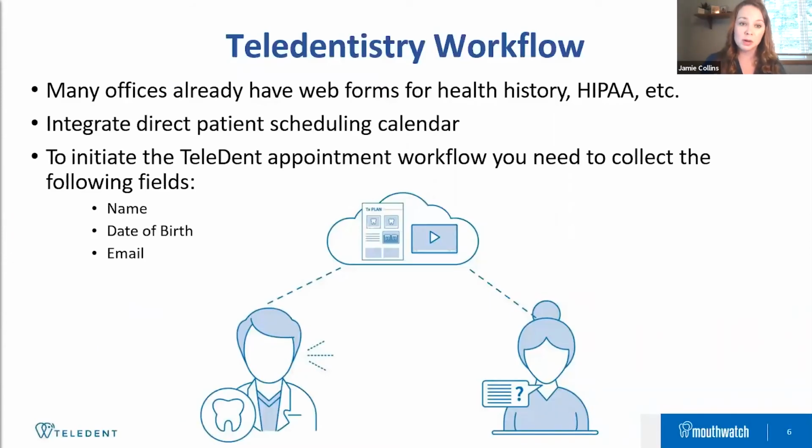And implement it into your workflow. Many of us already have forms on our sites for health history, HIPAA, all the other forms the patient needs to fill out. So why not make that part of that patient portal and have it in there as well? We can integrate it into the scheduler. At Teledent, we have a patient intake form where they can fill out the problem, chief complaint, request, the demographics, and then it gets submitted to you for review, and then you can schedule accordingly.